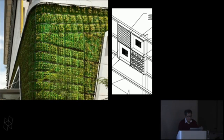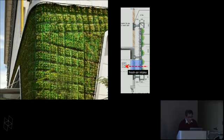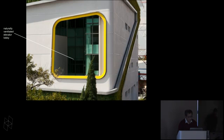And the system's actually, unlike the ones that Patrick Blanc does, a series of cassettes, so that in case the vegetation fails, we can just take out the cassette and replace it, rather than Patrick's system, where he has to rip out all the vegetation. And we try to put the fresh air intake for air conditioning behind the green wall, so the green wall can scrub the air before it enters.